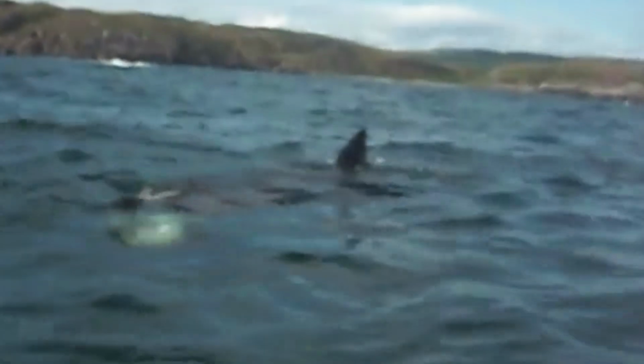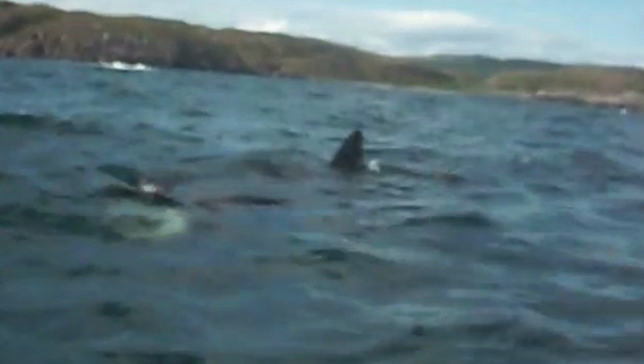Is this potentially a great white shark filmed in the UK? I don't know, I think personally it looks pretty good, but let me know what you guys think in the comment section down below. Do you think this is a great white shark in the UK, or do you think maybe it could be a basking shark?